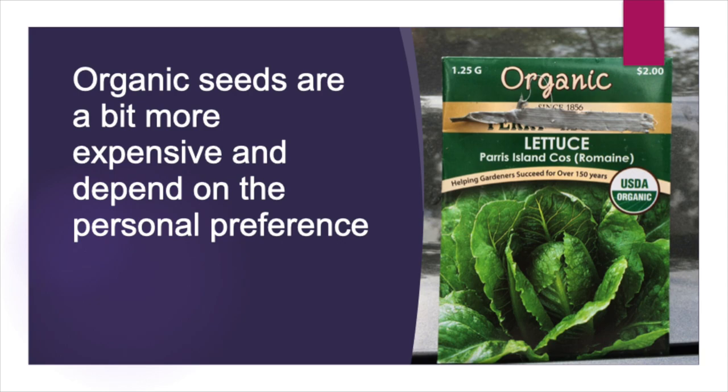And a lot of people call the office looking for organic seeds. They are a little bit more expensive, and it depends on personal preference, what you like. Here's an example, a picture of one.